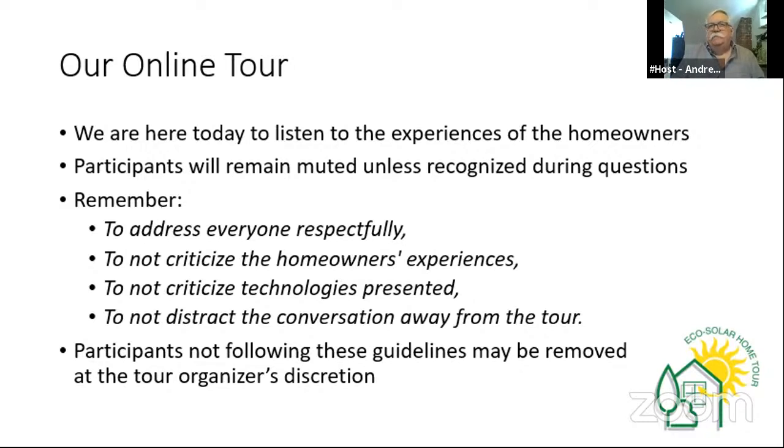We're also here not to criticize any of the technologies presented. The people who are presenting these technologies have done their research and done their work, and this is what they are experiencing. So we're not here to criticize that. This is us finding out what other people are doing. We also need to be aware that we are not to distract the conversation away from the tour. If we're not talking about energy efficient homes, then that will be a distraction, and anybody who is not following our guidelines may be removed. It's at our discretion, and we have had to remove a few people in the last couple of sessions of the tour.